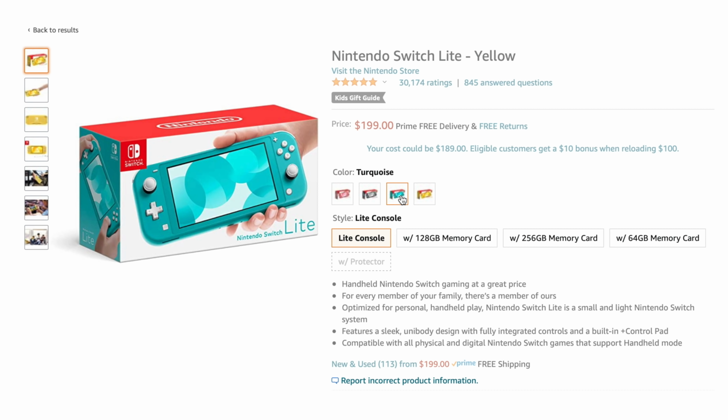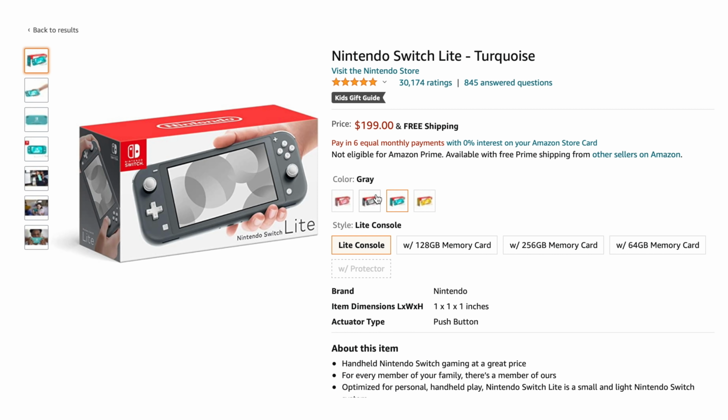Now, another item I think that can make a great gift is the Nintendo Switch Lite. I actually gifted this to myself this Christmas. Basically, it's a handheld console. It's like the little brother to the Nintendo Switch, because there are a few differences between the two models. For one, the Switch Lite is less expensive. It comes in different color options.